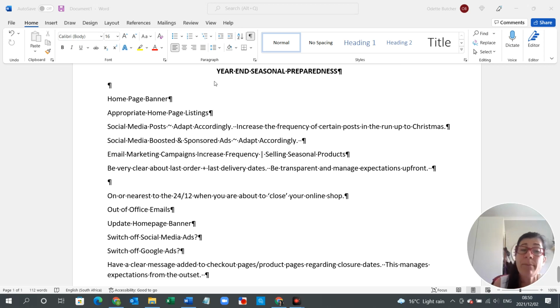Think about your email marketing campaigns and potentially increase the frequency to one email campaign a week, or maybe two a week, depending on what it is that you sell and the relationship that you have with your customers. You don't want to be spamming them and making them fed up, but do think about increasing the email marketing campaigns that you have in the run-up to Christmas.